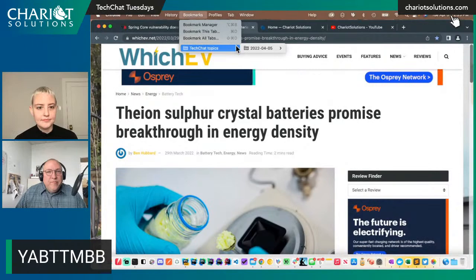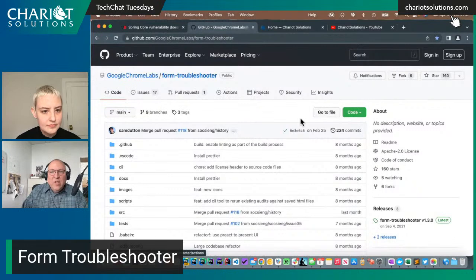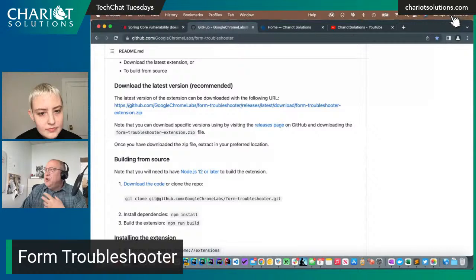I found an interesting project called Form Troubleshooter in Google Chrome Labs. They're still working on making this a public extension to be available on the Chrome store. However, you can download it. They even link to the download somewhere in here. There it is, and you can just download the extension.